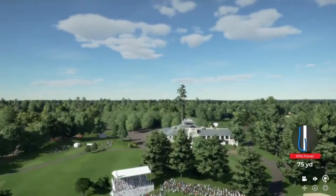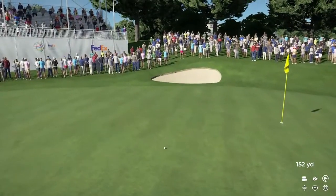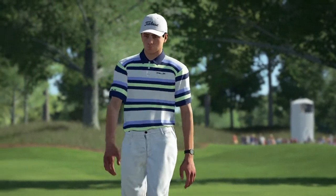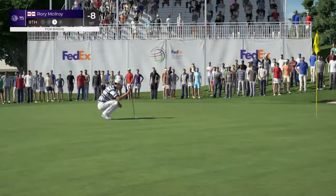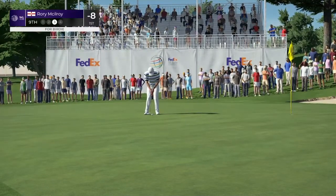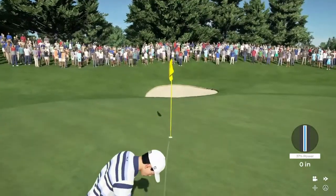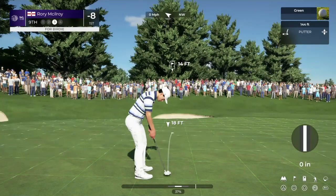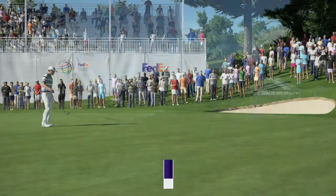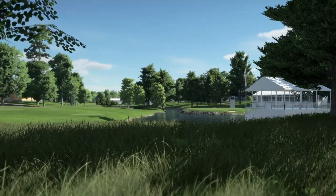Going with the 8-iron here. Just needs this one to kick right. Yeah, not a bad effort, that one. Up onto the green and a chance to hole your putt. 14 feet to the cup. This one's looking good. And he just keeps putting a gap on the rest of the field. What a putt to hole. Our current leader is enjoying a 7-stroke advantage.